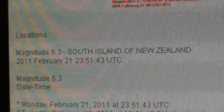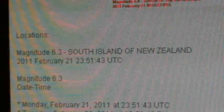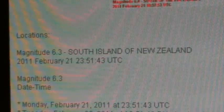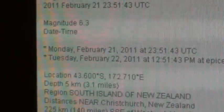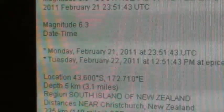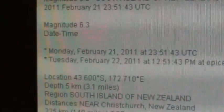I'm going to show you a chart of the HAARP and its seismic reading prior and during the earthquake. Here let's get the information here. Magnitude 6.3, South Island of New Zealand, 2011, February 21st. Magnitude 6.3. Again, it happened for us on Monday, February 21st. But remember that New Zealand is 13 hours ahead, so actually it happened there on the 22nd. So just keep that in mind while we go ahead and look at the HAARP here.